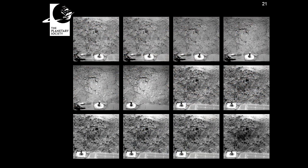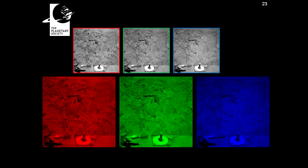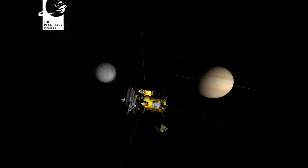So we take this wonderful data set, we throw out almost all of it, and we just pick 3 of the pictures taken through red, green, and blue filters. We combine them, we shoot red light through the red filter image, green light through the green filter image, blue light through the blue filter image, and we get a lovely color picture of Mars. And it's just that easy for rover images. However, it gets much harder with Cassini images.